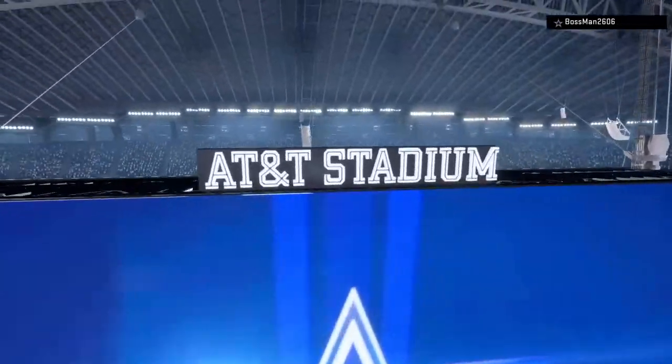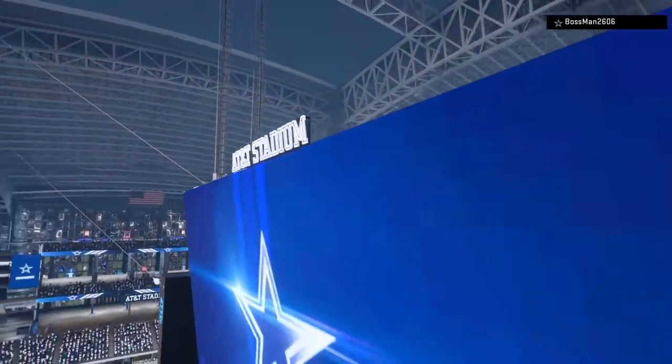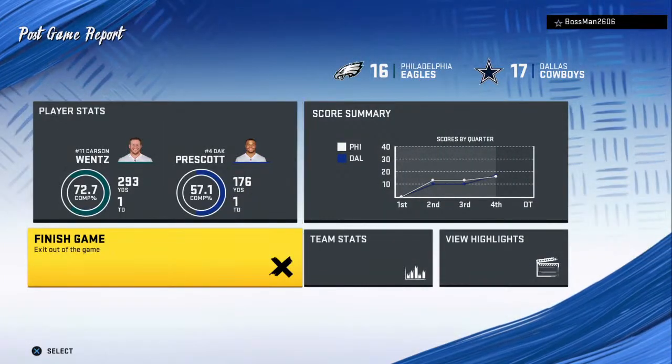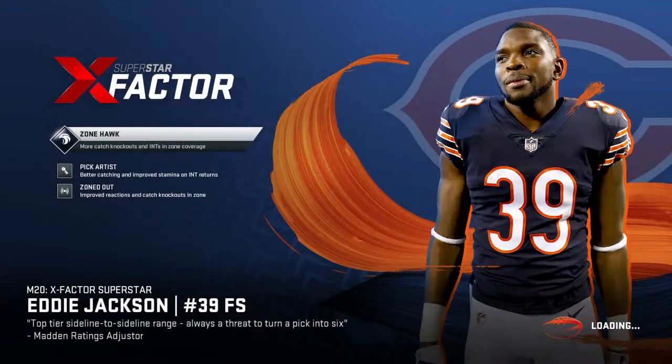Meanwhile, for Philadelphia, they dropped just their second game so far as they fall to 5-2. And they'll try to get back on track next week as they head up to Orchard Park to take on the Buffalo Bills.